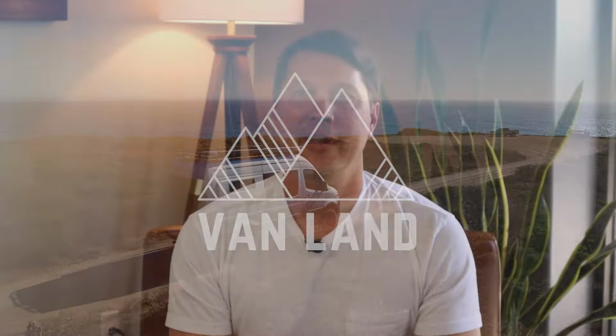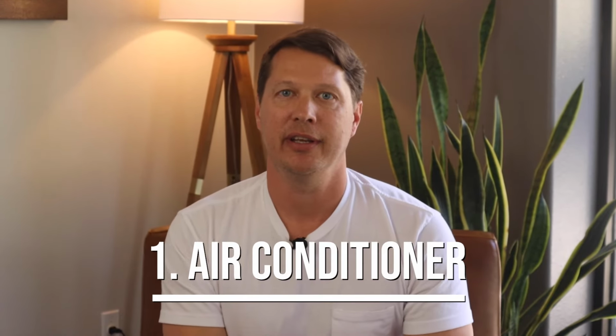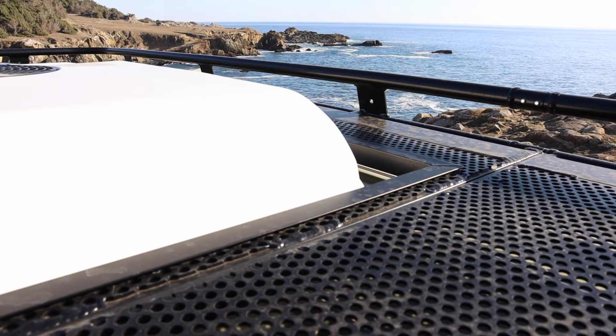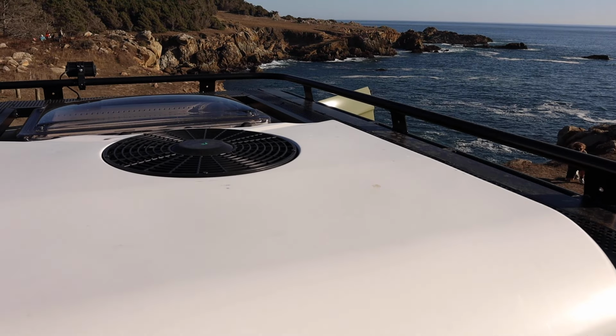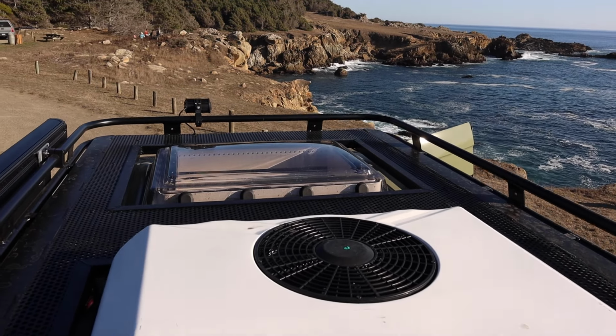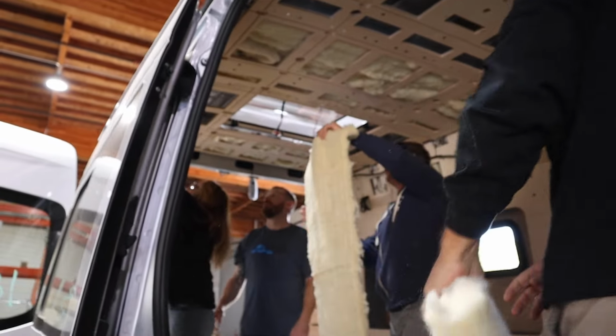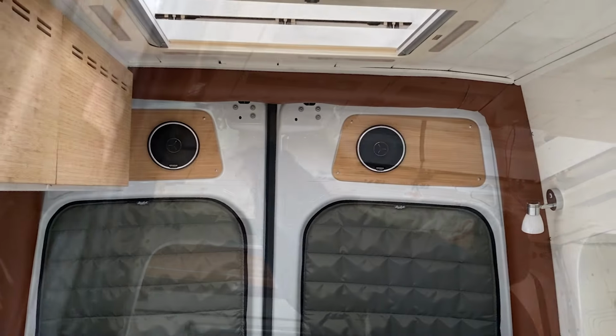So the number 1 upgrade for traveling in your van in the summer would be an air conditioner. This is kind of the holy grail of staying cool in your van during the summer. But before you go about getting an air conditioner, you do want to make sure that your van is as well insulated as possible, as well as the windows. You want to make sure that you have really good window covers.